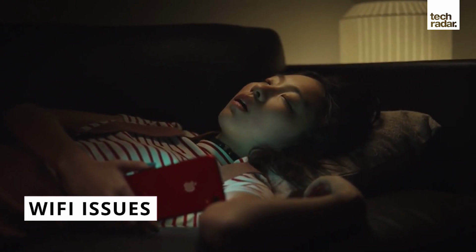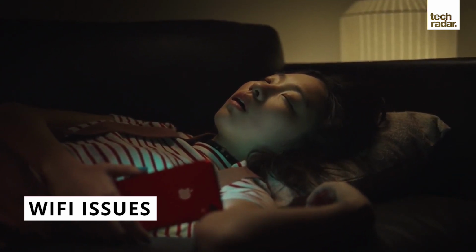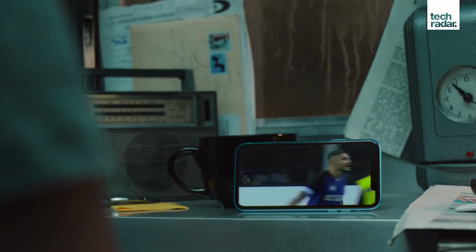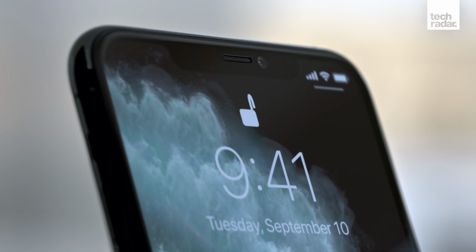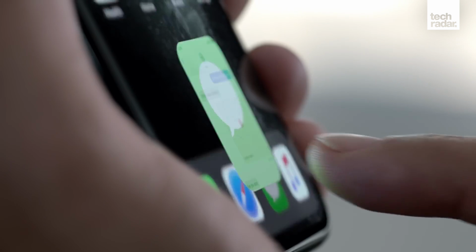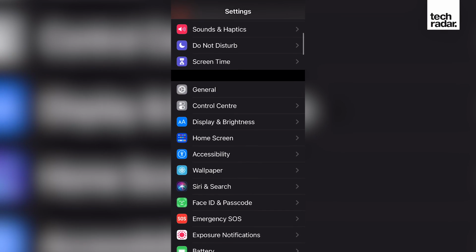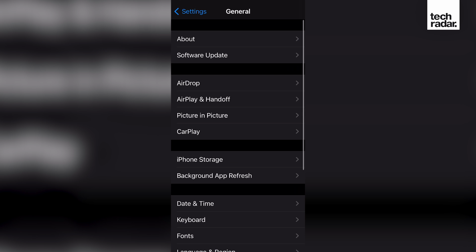Plenty of users have complained on social media and forums about losing Wi-Fi after upgrading to iOS 14. Some have pointed out that their connection drops when they lock their phone screen and put their phone into sleep mode. Apple certainly realized this as a serious issue of iOS 14, and the iOS 14.0.1 update should fix this issue.